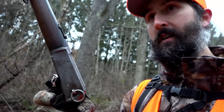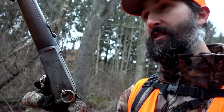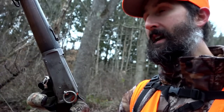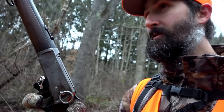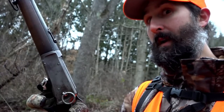And I've been walking around. I've walked a couple miles today, and I only saw one little buck, lots of doe, and they're holding tight and they're bedded and they're not really moving too much. So tomorrow is going to be colder. Maybe the deer will move a little bit more. We'll see what happens.